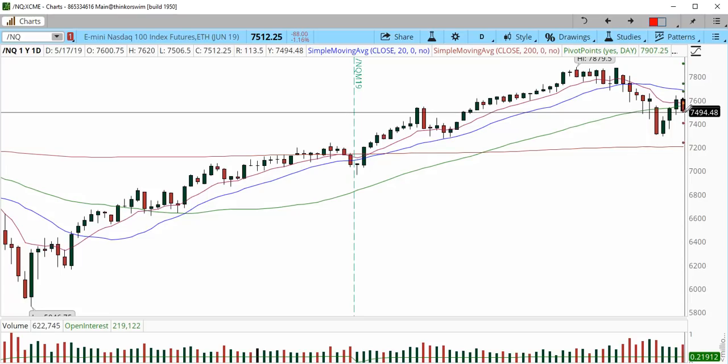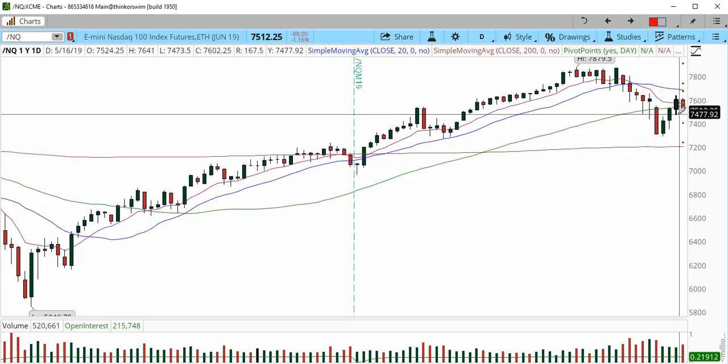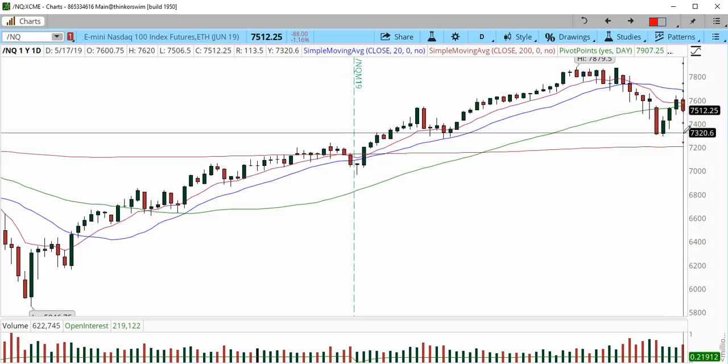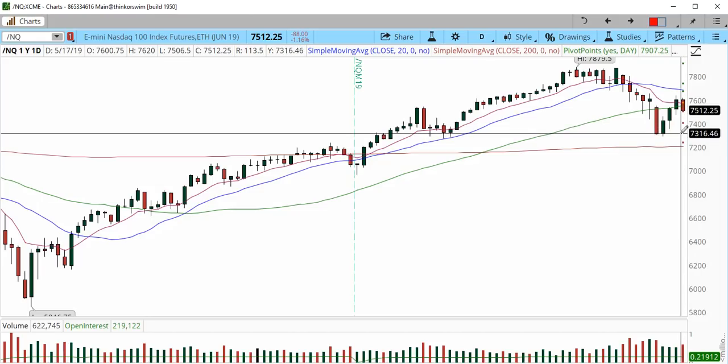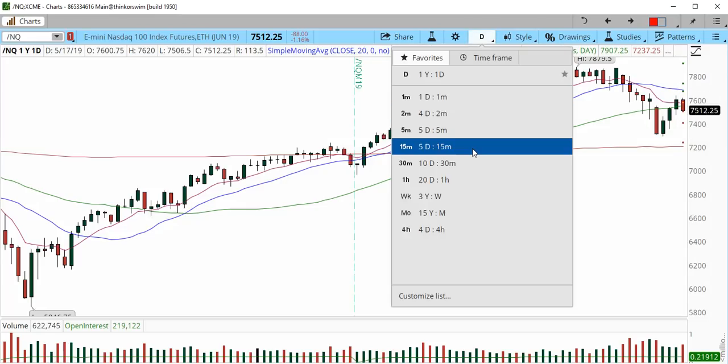But let's see if we're holding this prior low right here into the 74.70 area. Should we break 74.70 area, I think that we may start pulling in. And in fact, the next target is going to be 7,400 and 7,300 again. So we have to be very, very careful.